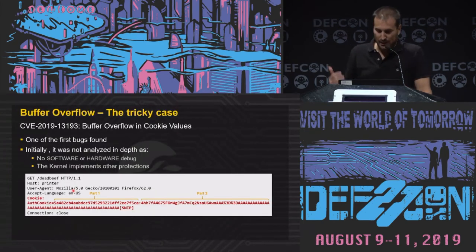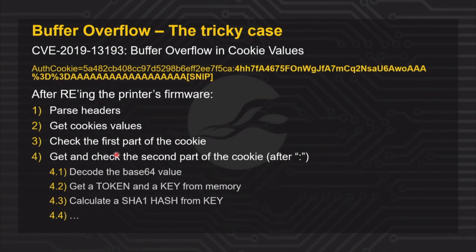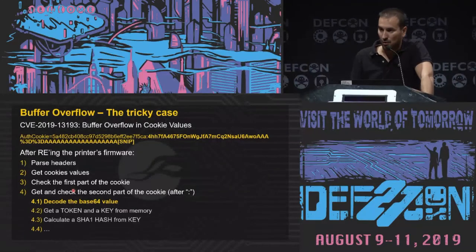We found the same vulnerability in the same place, but for this printer, in this case, we have two different parts in the cookie value. The first part is something like a hash, and the second part, separated by a comma, is something like a base64 string. After reverse engineering the printer frameworks, we identified some potential vulnerable functions, but the most important function was the one that decodes the base64 value.